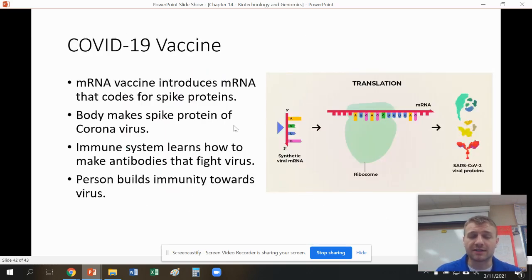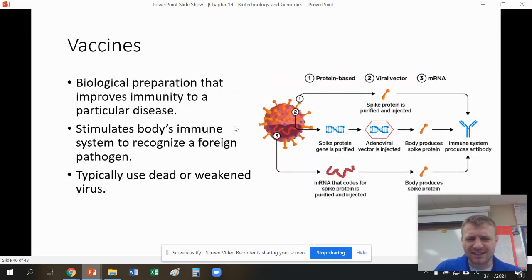The new mRNA vaccines are a little bit different. They only inject mRNA. They don't actually inject the virus. This mRNA produces the spike protein, which the virus uses to get into the cell. Your immune system can use that spike protein to create antibodies before you get the virus. The Moderna and Pfizer vaccines are mRNA. The Johnson & Johnson, which I'm getting on Sunday, is an attenuated virus vaccine, and that's a little bit different.